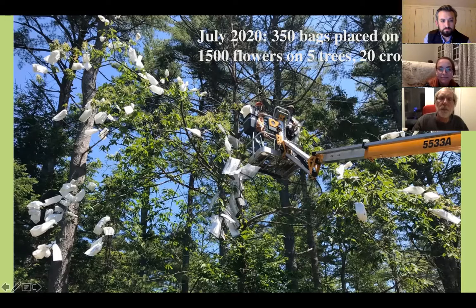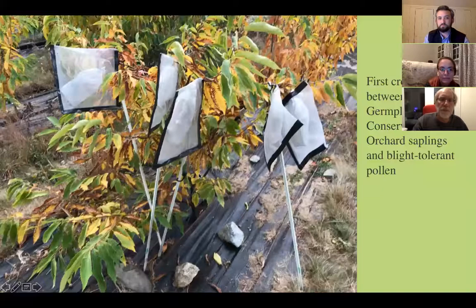In total, we pollinated 1,500 flowers on 5 different trees and created 20 crosses between wild trees and different diverse pollen sources. We even began to pollinate some of the orchard trees, not in Georgetown, but this one is in Saco, very small trees that already have some flowers, and you need to hold up the branches with sticks because it gets weighed down. So we're beginning to do this in our orchards that have the progeny of wild trees. We'll do more of that in the future.